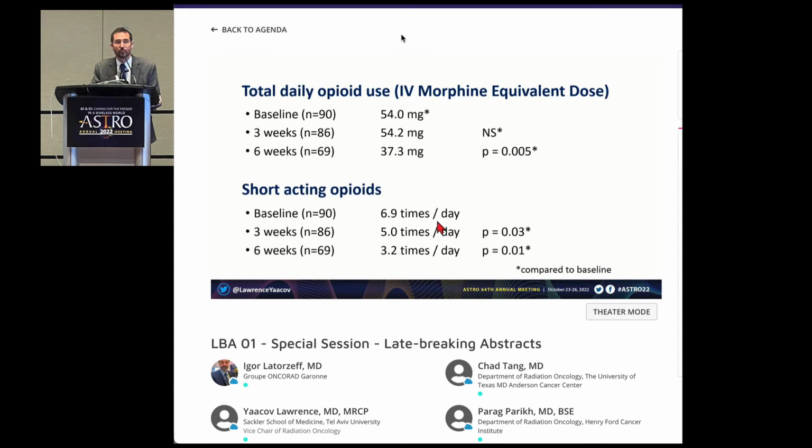In terms of opioid use, at baseline 54 milligrams, it didn't change at 3 weeks, but it dropped by 1/3 by 6 weeks. In terms of use of short-acting opioids for breakthrough pain, it was 7 times per day at baseline, 5 times a day at 3 weeks, and it dropped to 3 times a day at 6 weeks. All these changes were highly significant.